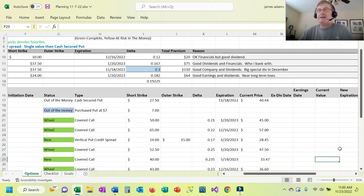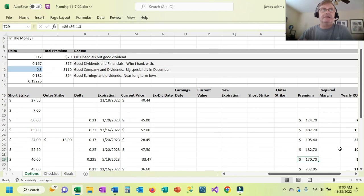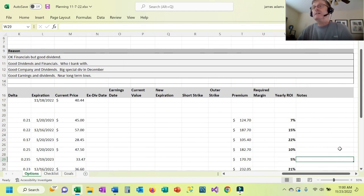Expiration was a little farther out, 5/19/23. So I did have to go a little farther out to pick up enough premium to make it worth my while. Again, with covered calls, I'm trying to double the dividend, and in this case, I was able to. I picked up $170, and what was the return? A little bit less return, like 5% yearly return on that.